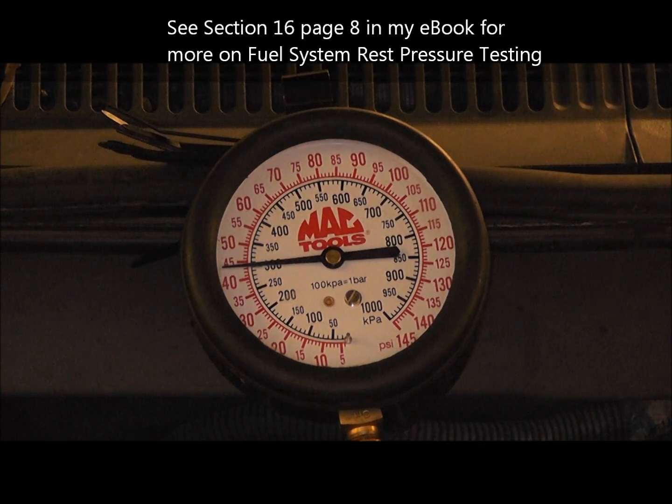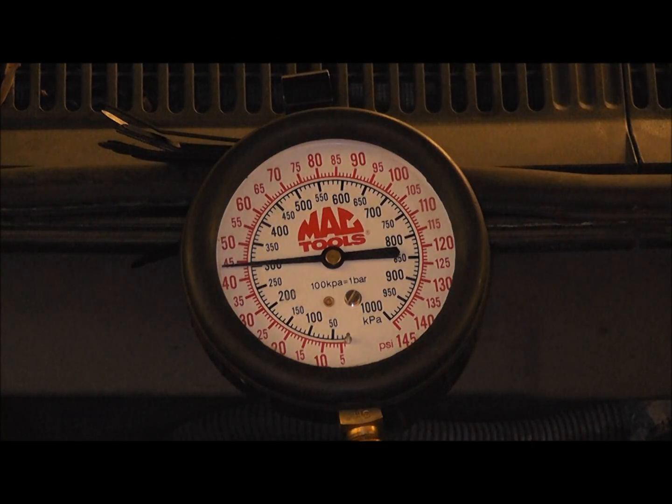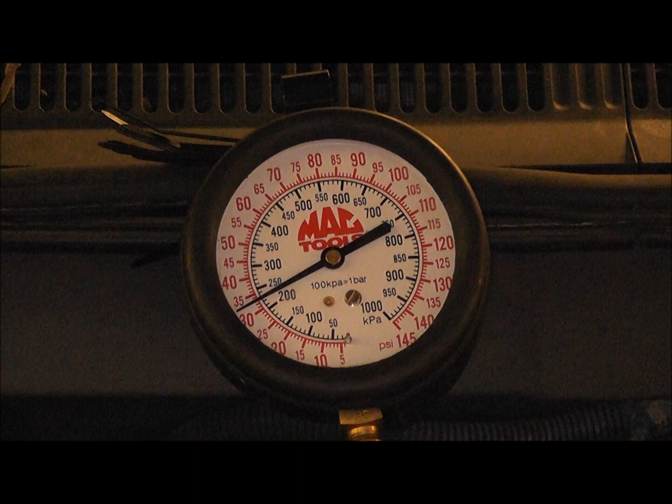So I cycle the pump, pump is on, turn the pump off, and we want to pretty much use the same number each time. And you can see that that's about 44 psi right now. I'm going to go ahead and fire the first injector. And we'll be dropped down to about 33 psi on cylinder number 1.